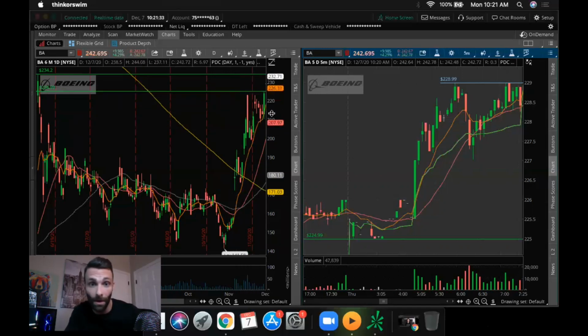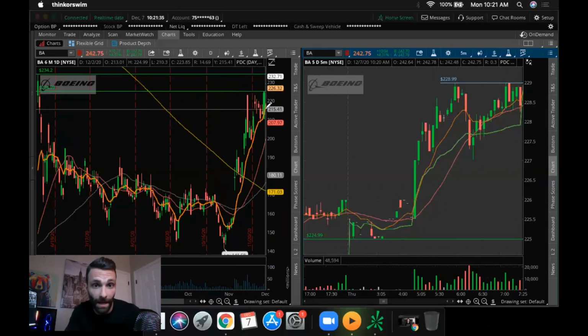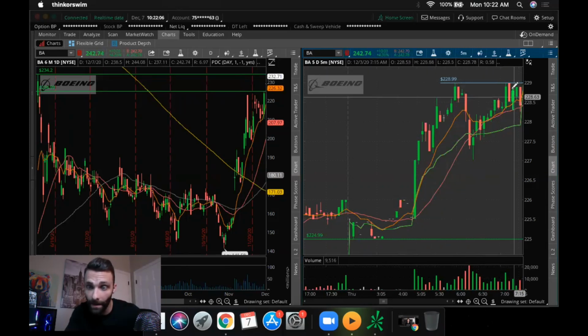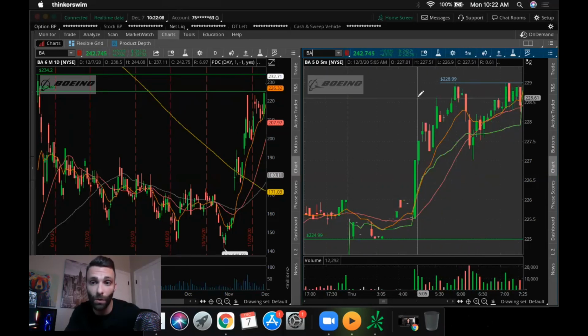And after that day, it looked like a very nice bull flag on the daily. So coming into the third, it gapped up. So it cleared prior day's high, which let me know that buyers were clearly in control. Some of the levels that I wanted to trade around was this prior pivot high on the daily, 234.20, and then also looking at the right on the 5-minute, pre-market high, 228.99.